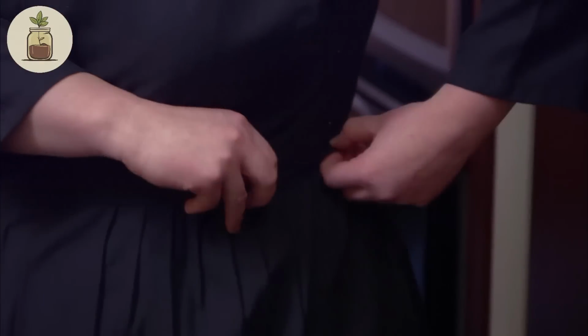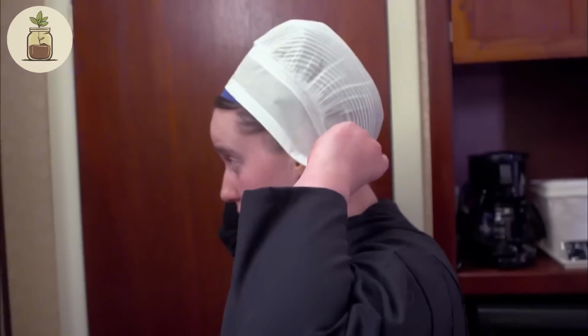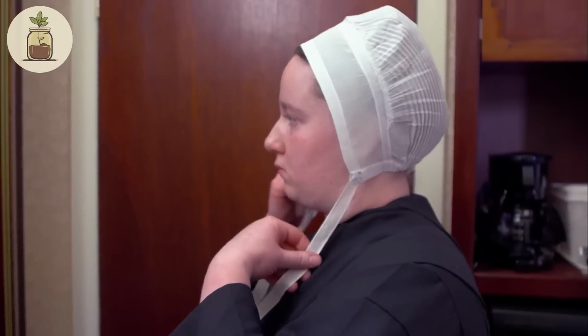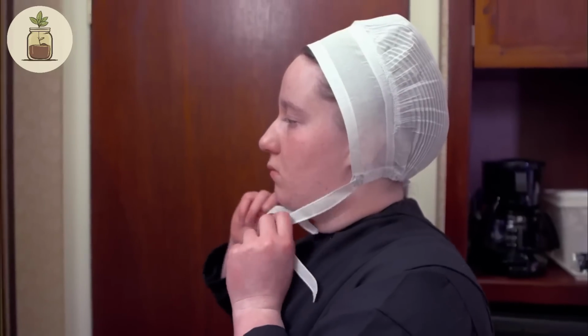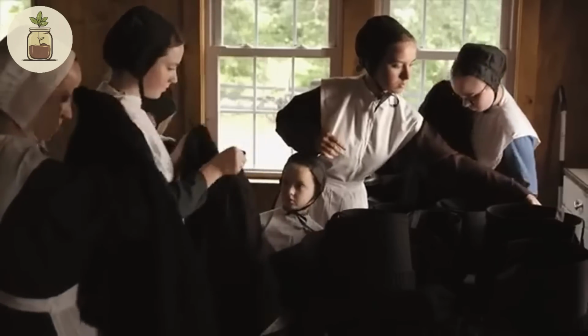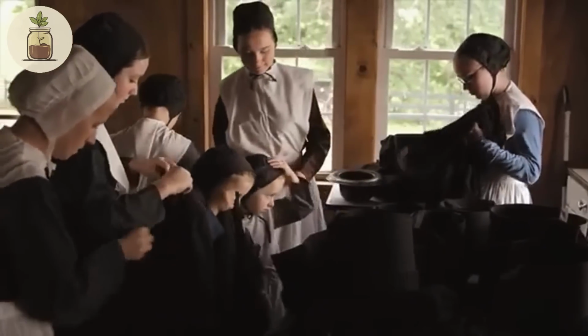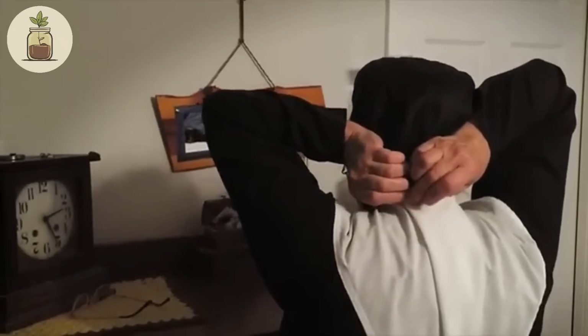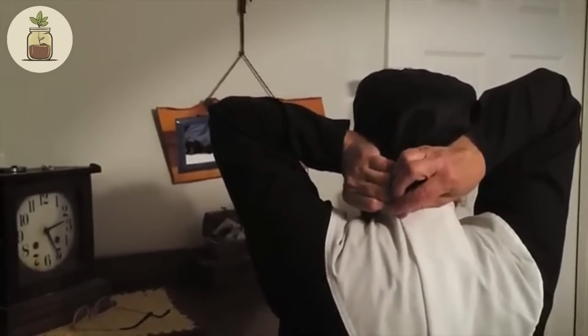Cotton feels soft and comfortable, but it's actually one of the worst fabrics for cold weather. When cotton gets damp from body perspiration, it loses 90% of its insulating ability and actually pulls heat away from your skin. Amish families choose wool for base layers instead. Wool maintains 80% of its insulating properties even when damp, and naturally wicks moisture away from the body.